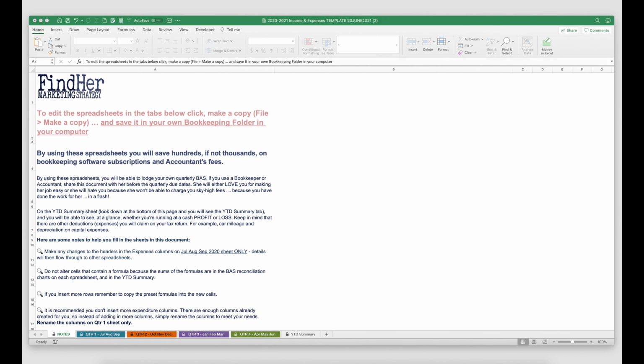Now we're going to edit the document to suit your needs in your business. But before we go on to editing, I need you to save this original document as your own. So go to File in the top left-hand corner of your computer screen, click on Save As, and save this spreadsheet within a folder called Bookkeeping on your computer. This way you'll have this original spreadsheet saved to your downloads, plus you'll also have your own spreadsheet within your folders.